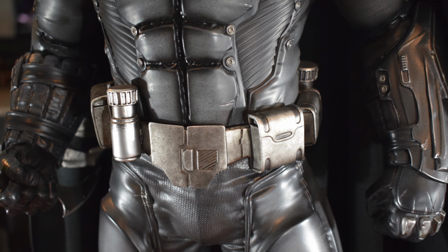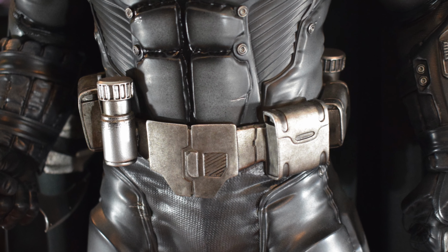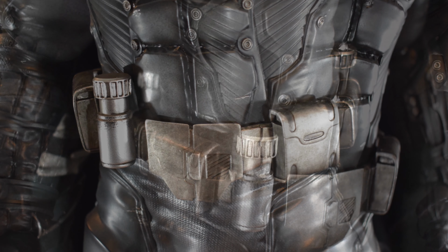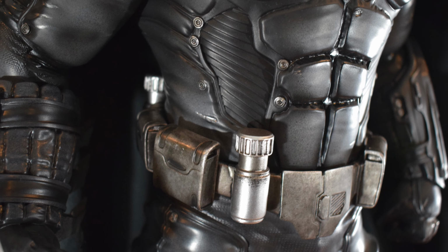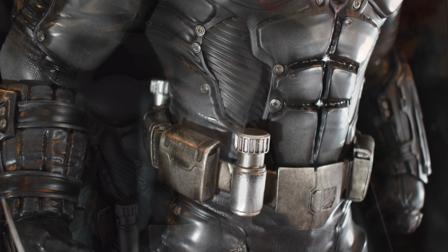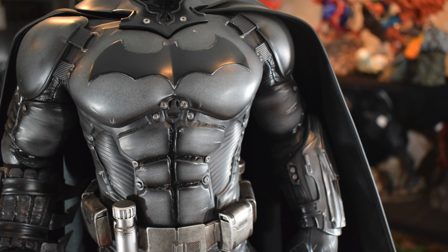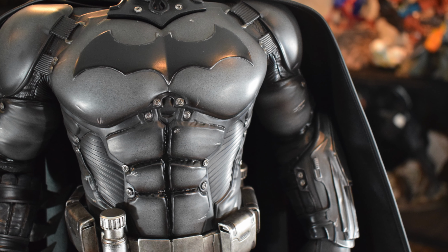I actually really like his Bat utility belt here. Not your traditional yellow. I like how it's faded. There's apparently some bombs and pouches. Metallic faded. I like that a lot. Adds more darkness to the statue, but it gives it good contrast with the majority of the costume being black and gray. Check out his torso body armor. Again, very well done.